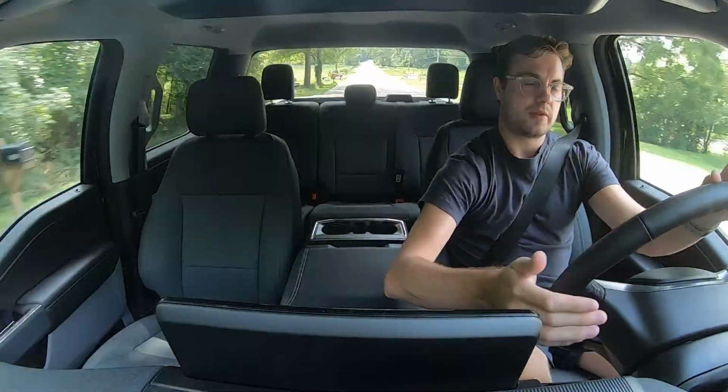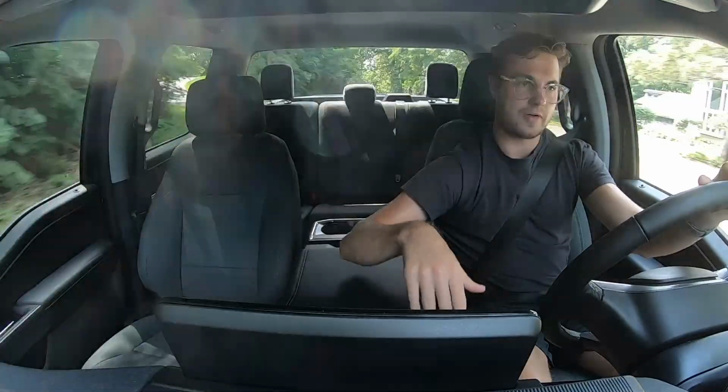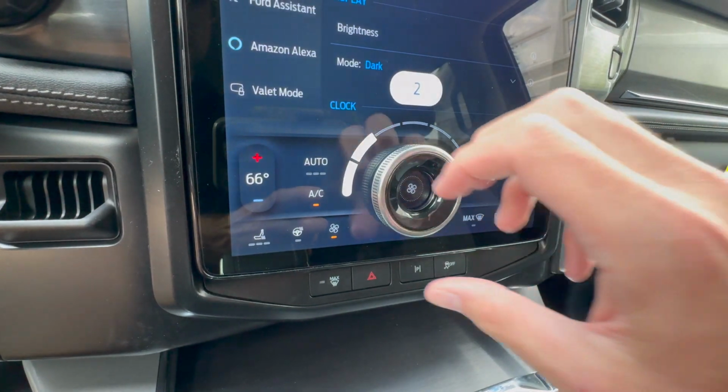So I think it's time to talk about some of the positives and negatives of the F-150 Lightning, starting with some of the negatives. First off, I'm just looking at this big center stack screen. It kind of looks like a vertical iPad that's shoved in there. And granted, it has a lot of good information on it. It's a clear display, easy to view everything as you're driving, but again, it is distracting.